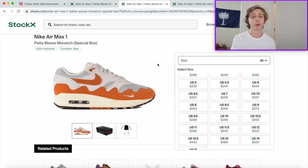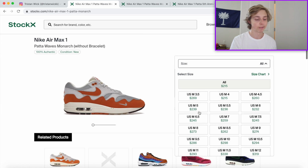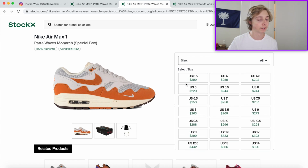And that's what makes me wonder, how common are the special box pairs, or did they just make them both even, like a 50-50 distribution, which would make complete sense. It's probably why they're going for the exact same amount, but that's just a guess. And look in here, this is the ones without the bracelets, and 11.5 going for 338. So this one without the bracelet is going for more money than the ones with the bracelet. I just thought that was a funny detail to point out.